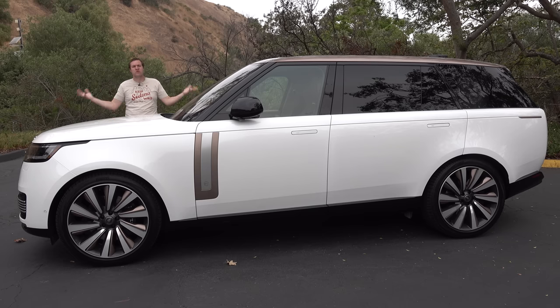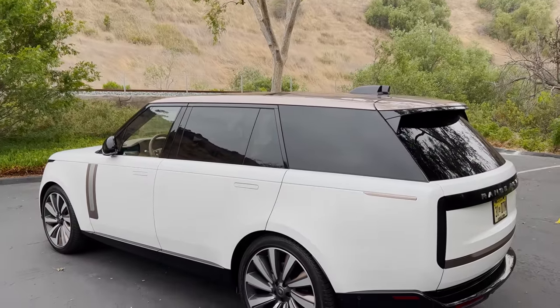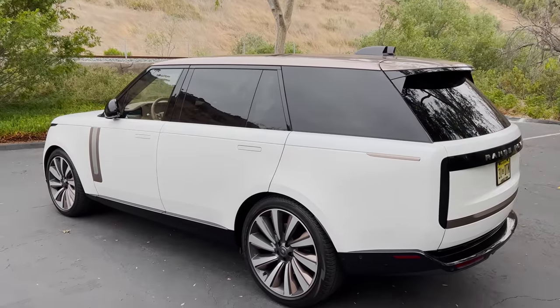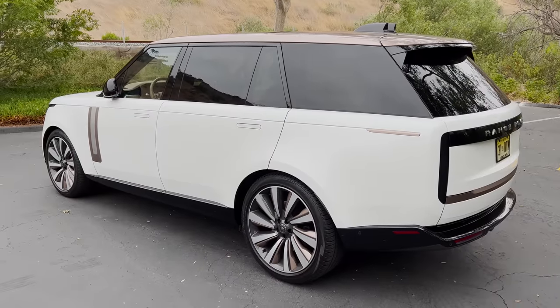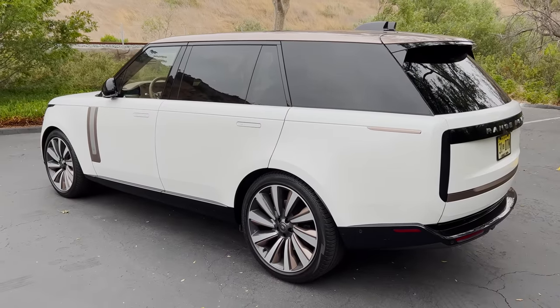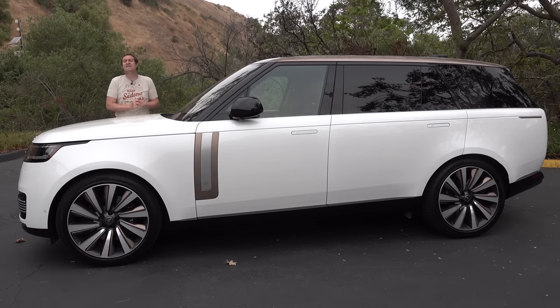This is the new 2023 Range Rover SV long wheelbase, and it's amazing. This is the most luxurious Range Rover you can buy with a sticker price in the $250,000 range. And it's been completely redesigned, totally new from the Range Rover that we've known for the last 10 years. And today, I'm going to review it.